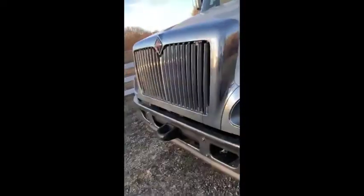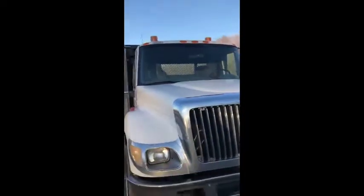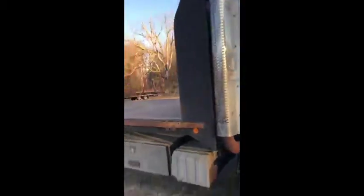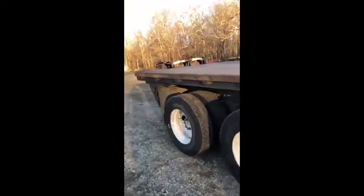Brand new steer tires, and has a new flywheel and new clutch. Super nice shape. 8LL transmission.